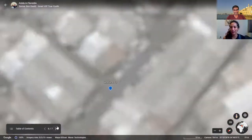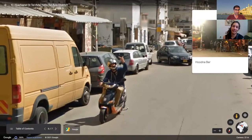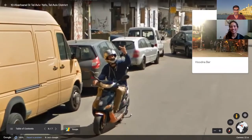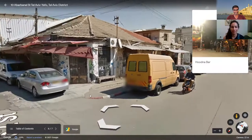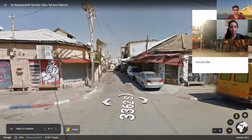Beautiful. Let's continue to the final stop, the Hudna Bar. I found this photosphere taken by Google, as you can see here, and as soon as they passed next to this guy, he gave them the triple finger, something that also shows the rebellious nature of the people in this neighborhood, I guess. And this little street over here, this is your local bar, right?